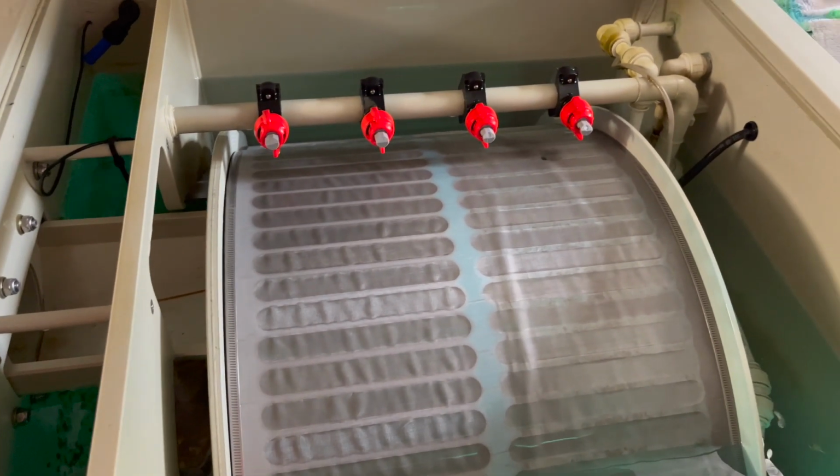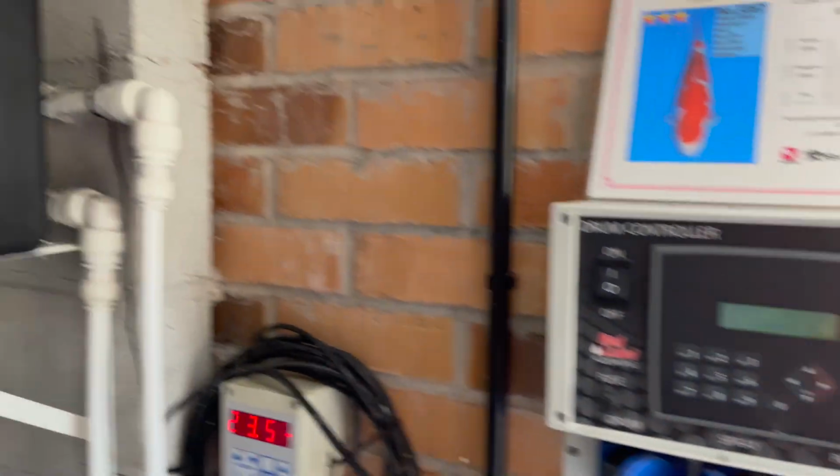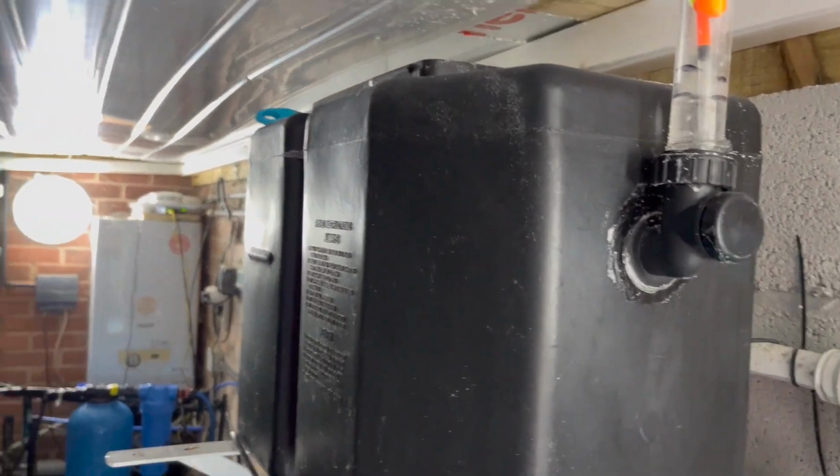So right now it's at 24 Celsius, and that would be held at 24 all the way till November, when the feeding season has ended as well. I do have a drum and Bakki shower filtration, which is all that I use. That's the only filtration that's on this pond.